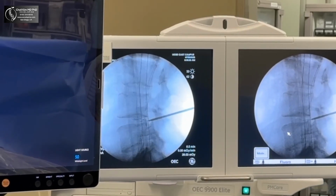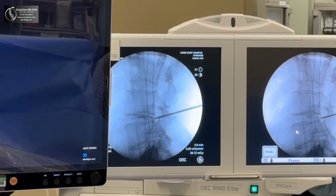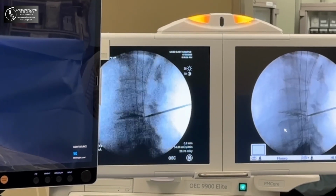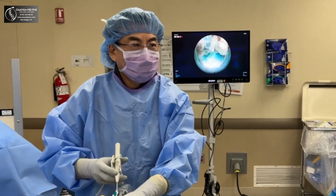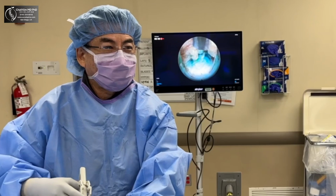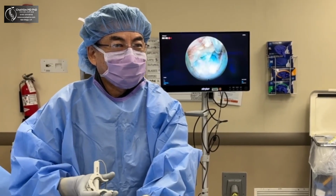Oh, it's already leaking out. You can see the actual leakage, exactly the shape of the disc herniation. There's the disc. The herniation, though, is just underneath here, right there. Oh, I can feel a bump, too. It's pushing the nerve away.